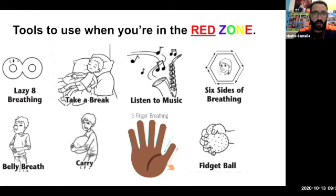You cannot go from the red zone directly to the green zone. You need to go from the red zone to the yellow zone and then to the green zone. So when you're in the red zone, you're going to have to use multiple tools to help you get all the way to the green zone.